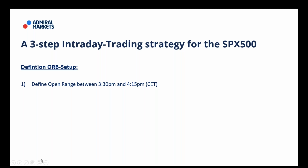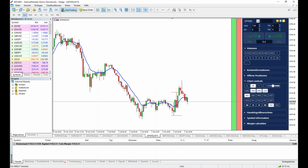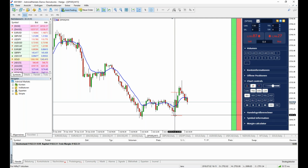So how do you define the open range? In this case, I've already prepared the Admiral chart here. This is, by the way, the tool we will use in our live trading, the mini terminal. And with these red thin lines you can see here, you mark the low of this range and you mark the high of this range. So you look at those 3 candles, because it's a 15-minute chart. You look at the candle here at 3:30 German time. This is the next candle, 3:45, and this is the next.